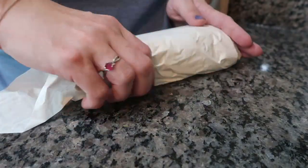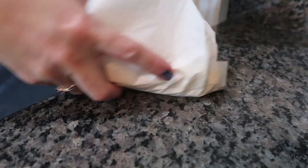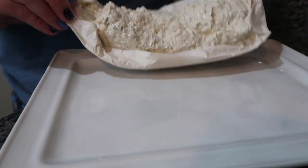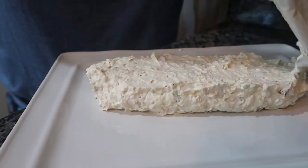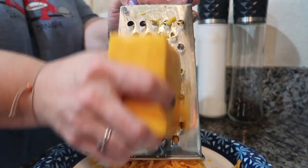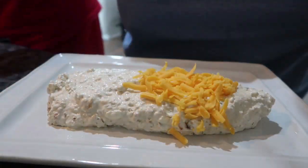I tried my best and I continued to roll it in a circular motion, and then I twisted at the bottom to almost give it a point. And then I got out a nice white presenting platter. Then I opened up that rolled up parchment paper and I flipped onto the platter our little log that looked and resembled a carrot. I took a hand shredder and shredded some cheddar cheese.